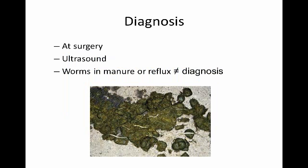Diagnosis of roundworms is generally made at surgery because you take them because of the obstruction. Sometimes you can see them on ultrasound, and we'll go into that in a minute. Just because you see roundworms in the manure or in the reflux, it's disgusting, but it's not diagnostic for an Ascarid obstruction. It is diagnostic for a roundworm problem.